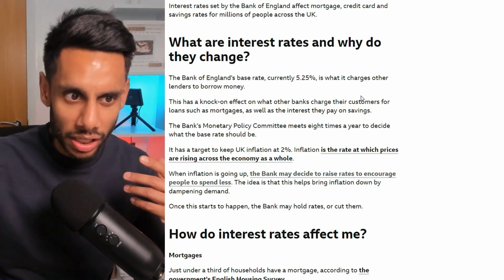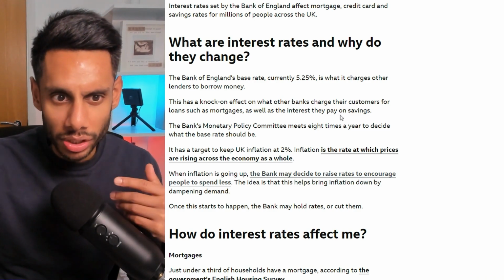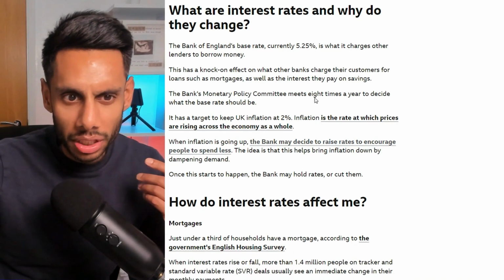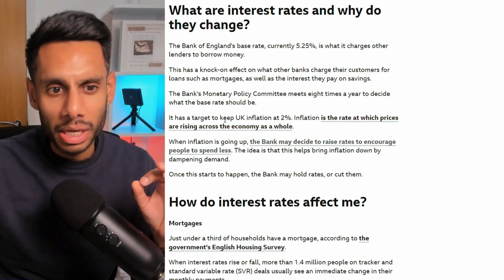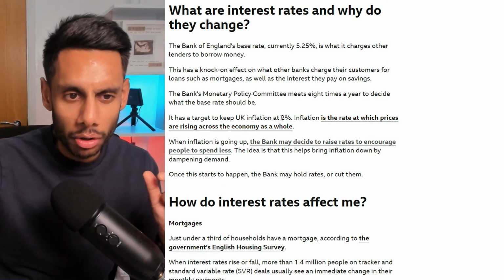Lenders meaning mortgage lenders. Now, this has a knock-on effect on what other banks charge their customers for loans such as mortgages, as well as interest they pay on savings. The Bank of England Monetary Policy Committee meets 8 times a year to decide what the base rate should be. It has a target to keep inflation at 2%. Inflation is the rate at which prices are rising across the economy as a whole.